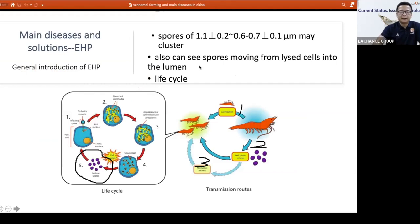And another is a headache. Another disease that is a big headache is EHP. This is very common in Asia. From last October to December, in India, Thailand, Indonesia, and China, the heavy rain lasted almost 2 months. The pond condition was very bad. Then EHP broke out and caused the farmers to lose a lot of money. Even the success rate was less than 20%.